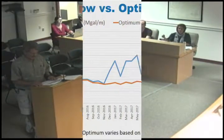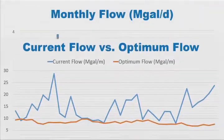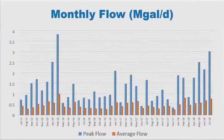Dan, if you look at the current flow versus optimum flow chart, do you need this? We're trying to get grants to cover it. Well, I think you've persuaded us. I mean, I think to a person. All right, well, let me skip over these then. Can we just go back real quick to that last one? We worked hard on this, so just kind of. Okay, all right, understood. I just want to show you what it showed.